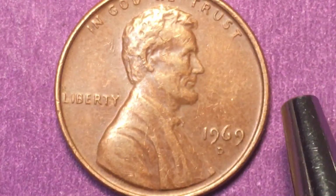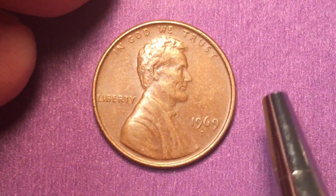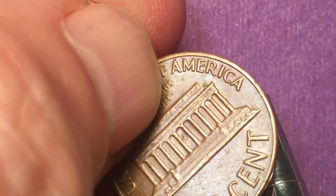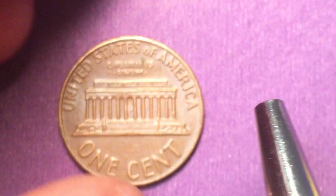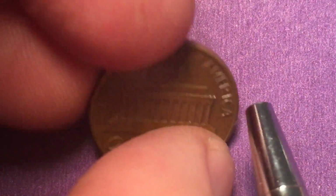All right, what else do we have here? We have a 1969, and this is a D from the Denver Mint. Again, same Lincoln penny, "In God We Trust." Again, if we get it right, same initials over here, but they're a little worn. They're really hard to see on some of the older coins. So this is the coin that's 50 years old and just comes in your regular change some days.